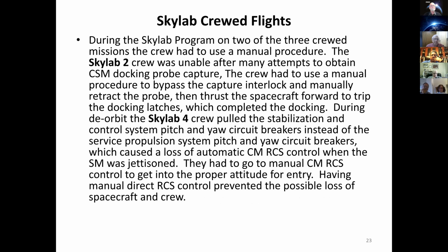Skylab program. We had three manned crew missions to Skylab. The Skylab 2 mission was unable, after many attempts, to obtain CSM docking probe capture. The crew had to use a manual procedure to bypass the capture interlock and manually retract the probe.